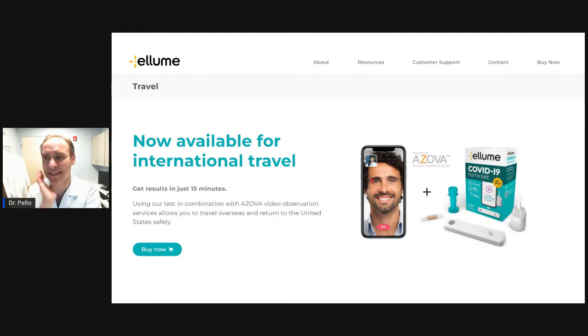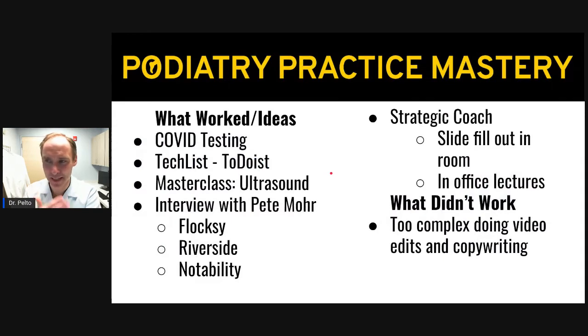Now, the bad thing is I bought 2 of these, and you can't return them. I don't know if you guys know this, you can't return COVID tests if you buy them. So I'm holding on to the other one until I go to Canada next time. But I was able to get the negative test and use it when I came back in.